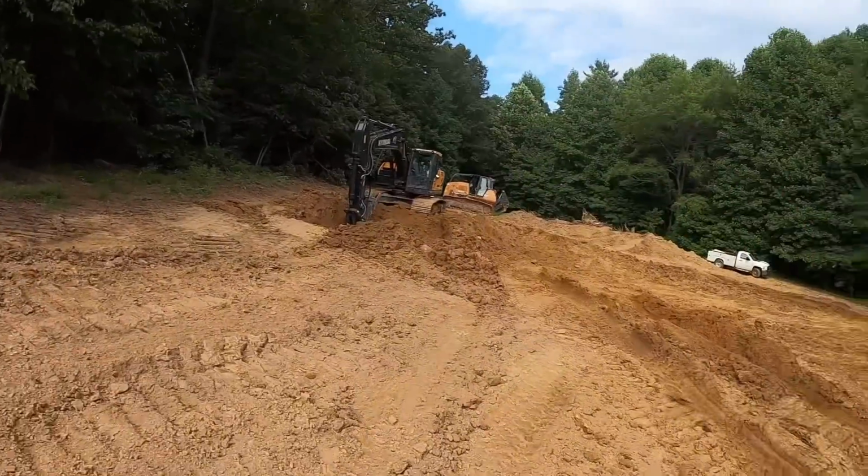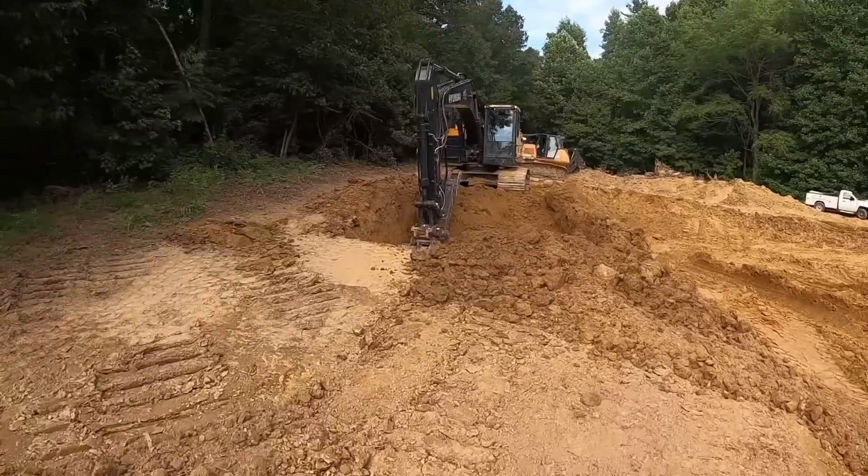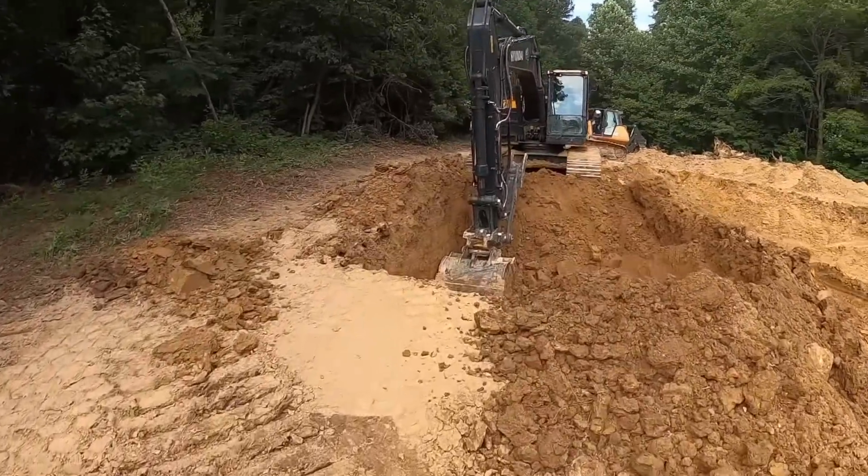Got a little bit of a soft spot there. We probably ought to do something with it when we keep hauling out of there. All right, we got most of this hump hauled out of here, save what topsoil we could. I've started in on the pit.